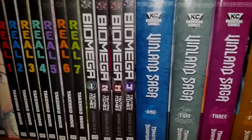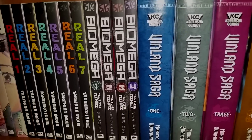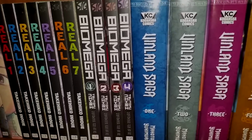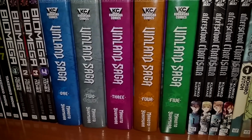I have the first 4 volumes of Biomega. I've enjoyed it. I think the art is a lot better than the writing, but overall, it's been a good series. I have the first 5 volumes of Vinland Saga.